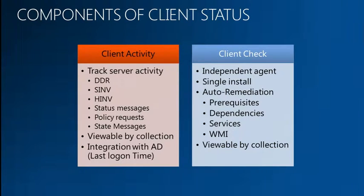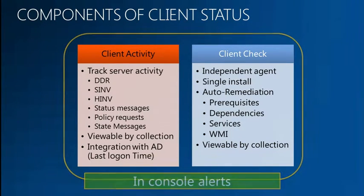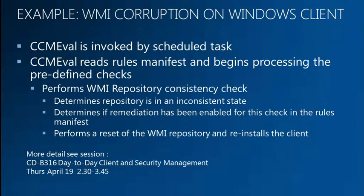So in addition to client check, we have that client activity. And this is all surrounded within the console by in-console alerts. And we'll show you how that works in a moment. So just a summary of that.